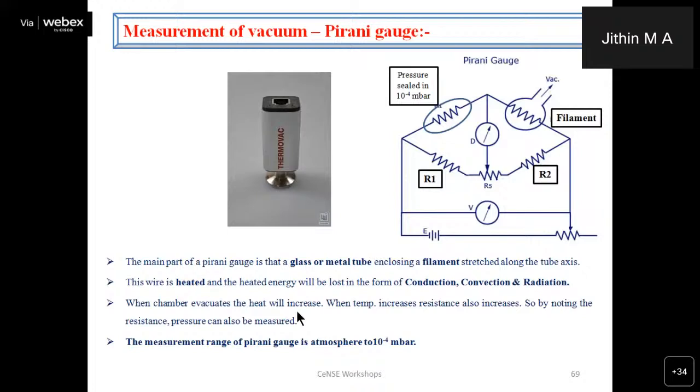This is the Pirani gauge. You can see here there will be four resistors, and one resistor is connected to the vacuum system. When a wire is getting heated up, what happens? There will be heat loss in terms of conduction, convection, and radiation. But when you create the vacuum here, there won't be many gas molecules to carry the heat away. So when we evacuate and create vacuum, the wire temperature will increase.